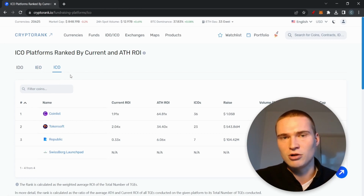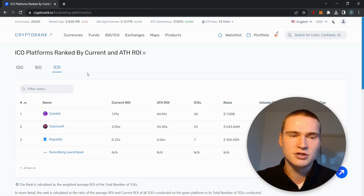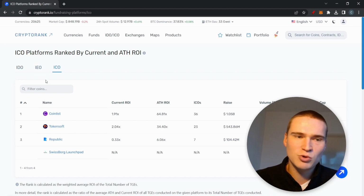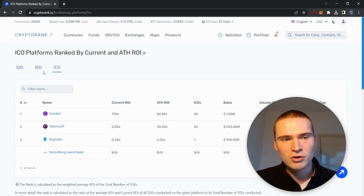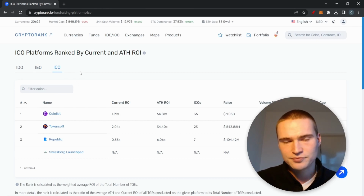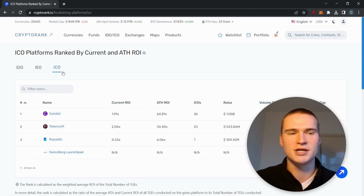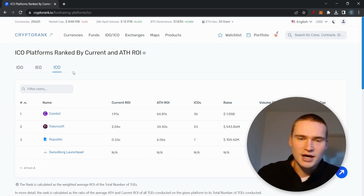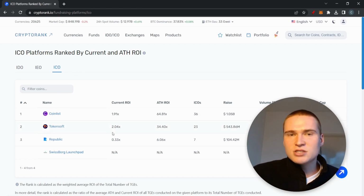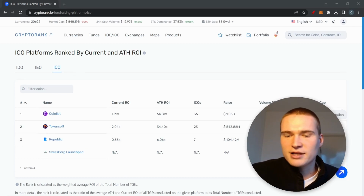Most people still call the initial sales of tokens ICOs, because that is the initial coin offering, which was the name back in the day. We'll explore whether it's better to have an IDO, an IEO, or an ICO. Then you also have pre-sales, but I cannot compare pre-sales with these because pre-sales are always specific to that crypto. Then they'll have their own site. But let's start with some statements, because I think that's the most valuable.